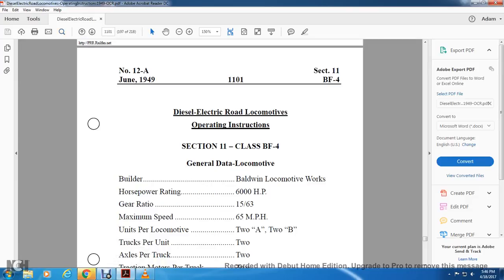All right, diesel electric road locomotive operation instructions number 12A, Pennsylvania Railroad, section 12, class BF4 or Baldwin locomotive of the works, freight 4 unit. General data: Baldwin locomotive of the works, 6,000 horsepower, 15 to 63 gear ratio, 65 miles an hour. 2A, 2B, 2 per trucks.